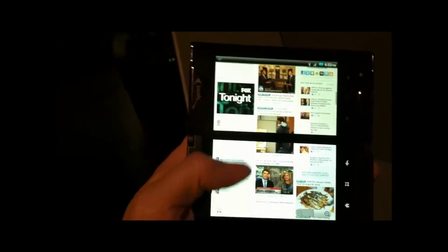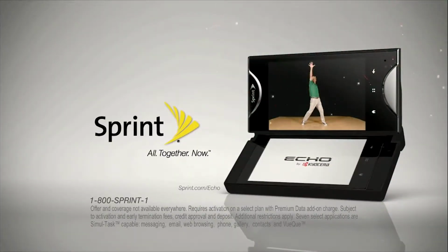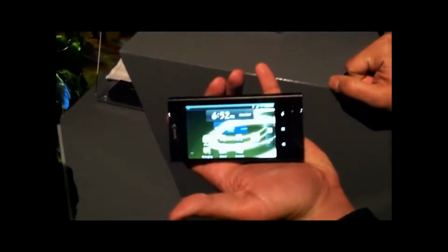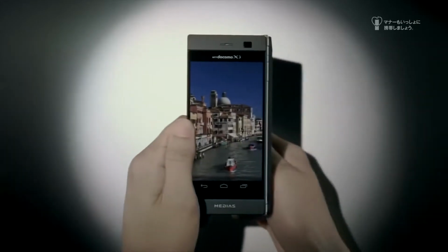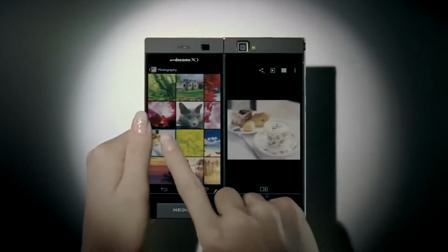Kyocera did not have the required resources to customize Android to fit two displays, and Sprint did not have the power of Verizon or AT&T, and could not successfully push the device to consumers. The Echo remains a very brave attempt that sadly was not followed by any other manufacturer in the West. Japan, however, saw the much more handsome and powerful NEC Medias WNO5E launch in 2013, but that phone, just like most other NEC devices, never left Japan.